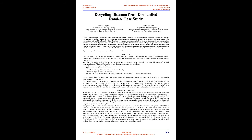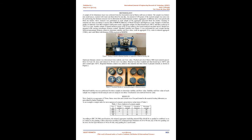A. Substantial savings over the use of new materials. B. Conservation of natural resources. C. Performance equal or even better than new materials. D. Pavement geometrics is maintained, and E. Saving of considerable amount of energy compared to conventional construction techniques. The last benefit is very important due to the recent urgent need for reducing greenhouse gases, that is, reducing carbon footprint, thereby earning carbon credits for India.